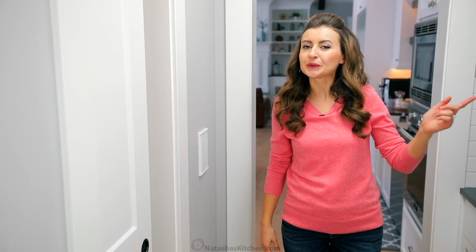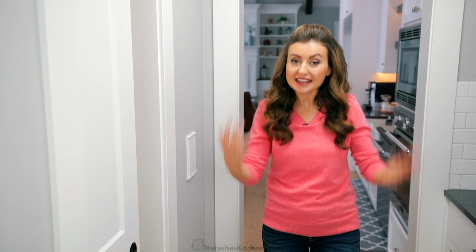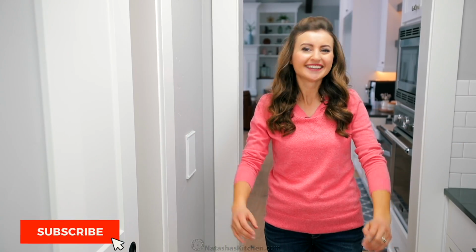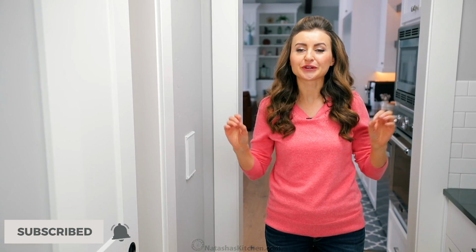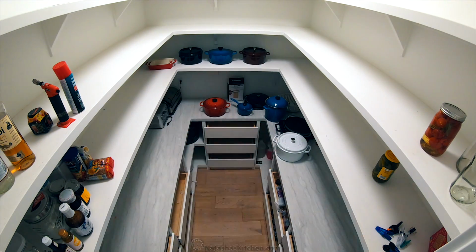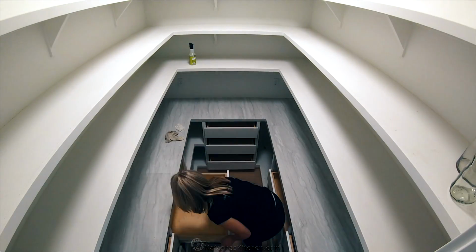We are going to tour our beautiful and organized pantry. So many of you guys have been asking for this, and it's finally here. But before we hop in, I want to show you guys the before and afters. Anna from Home Aligned helped take our pantry from zero to hero, and now it is a space that I love to be in. So let's check it out.